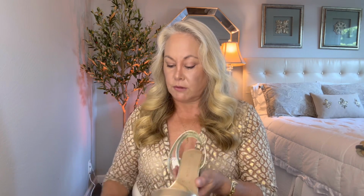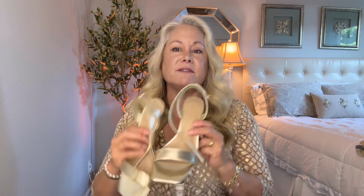Now, if you have a bunion, it just kind of depends. This one feels fine on mine for a while. I mean, I've been at weddings and I've worn these to weddings and they've been great. Once I start dancing though, sometimes it gets a little bit uncomfortable, and that's when I'm going to bring something like this to be able to still have a nice shoe and be comfortable. But this is a great shoe if you're just going out to dinner and you just want something nice. I like these. They are lightweight and they're also leather, so another great dressy shoe if you have to have something dressy to go to on your travel adventure.